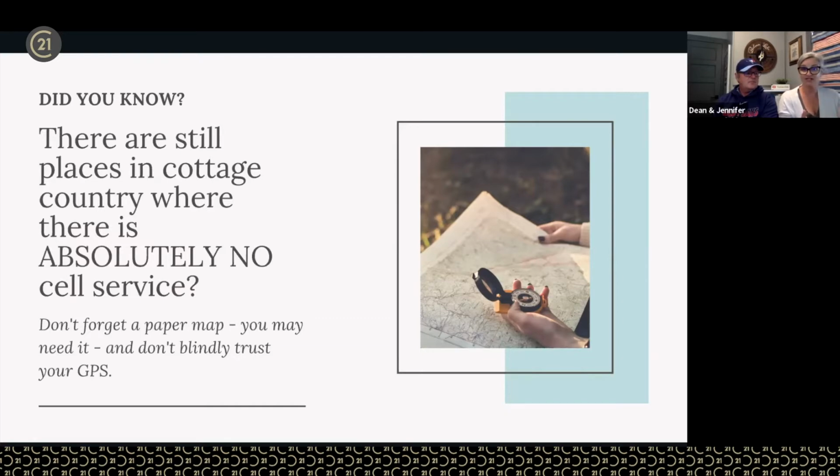You may not be able to find it in Google Maps or on your phone, in the nav system in your vehicle, depending on the age of the system you're using and the road you're looking for. You may not find it, and if you do, this is a fun story. This is a news story for us. This just happened to us a couple of weeks ago. It's kind of funny. If you do, don't always trust the directions your GPS is giving you.